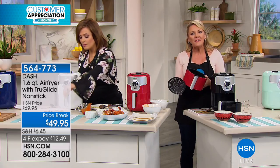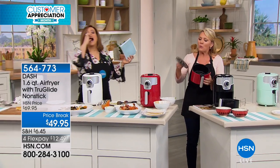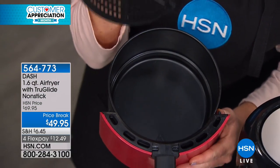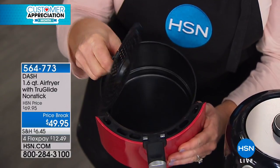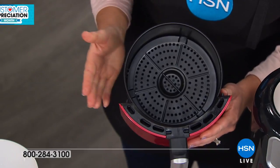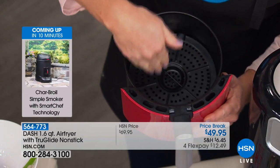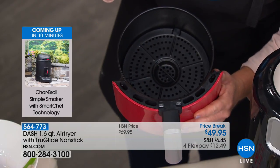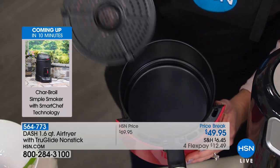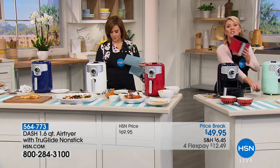I do want to show you something else different about Dash, the way we're constructing the inside. So this is literally what we use as our air fry circulator. You can see how the air is able to get on all sides of this. It's actually a little shelf. It just sits right inside the air fryer. And if I'm doing something like French fries or foods from the freezer, this is what allows the air to circulate on all sides of my food. So it's always getting crispy. But unlike other air fryers on the market, I can pull this out and now I have a baking pan, so I don't have to pick up any additional items.